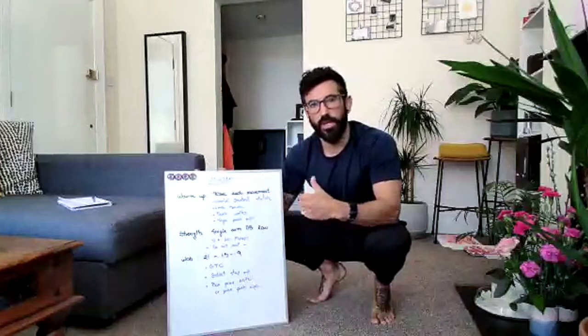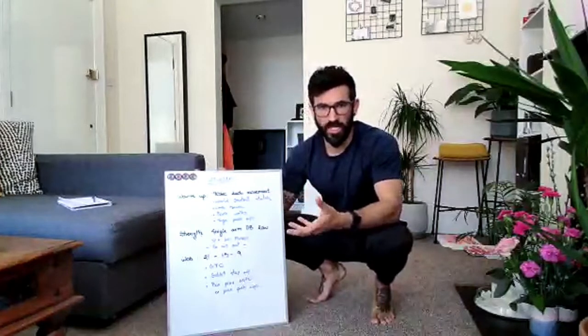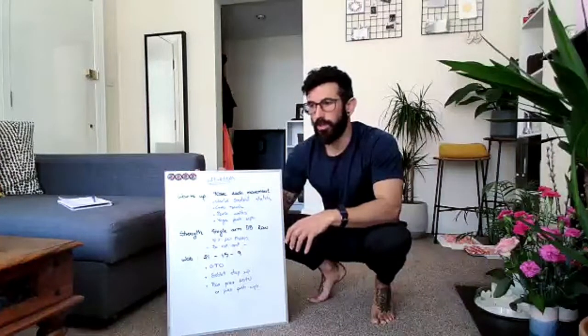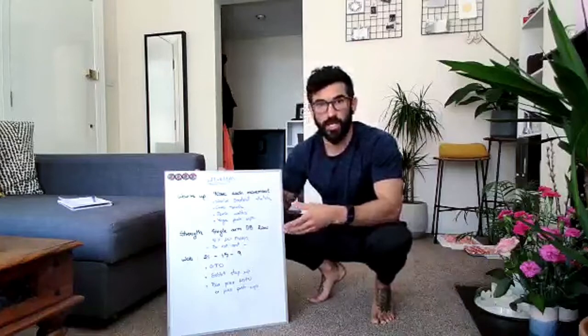I will give you a few scale options or modifications. You could also use an elastic band that will be attached on the door, or you can do some pulls that will be maybe underneath the table.